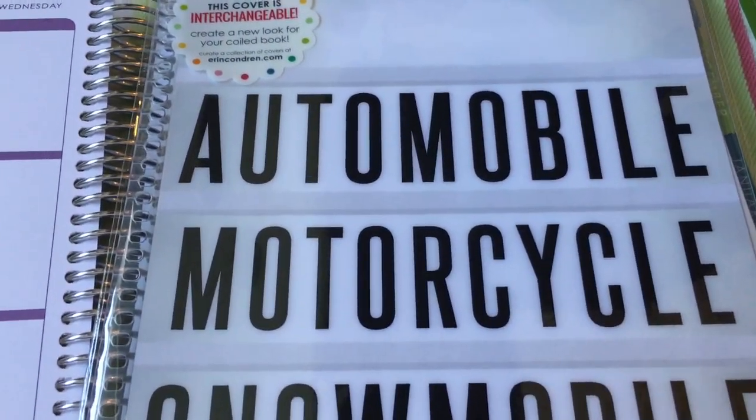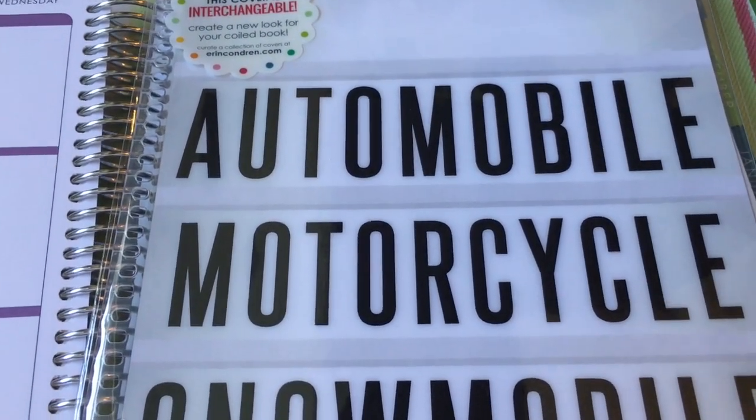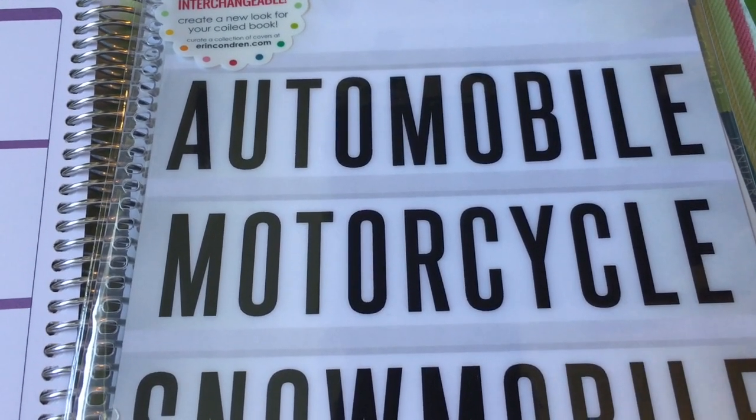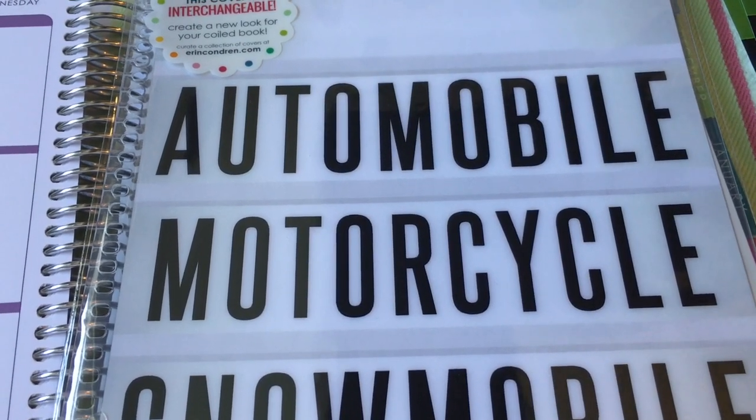And the last thing I did get was this new cover. I have a very old, well, not very old, it's about 3 or so years old notebook from Erin Condren, and I just for the life of me could not think of a way to use it.